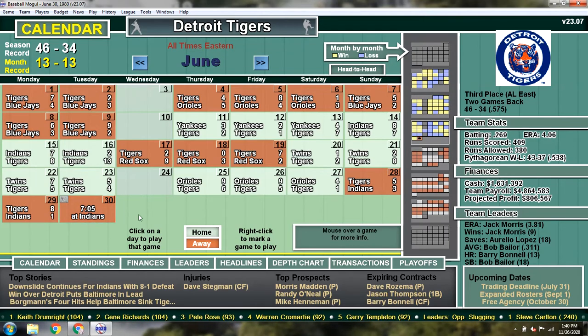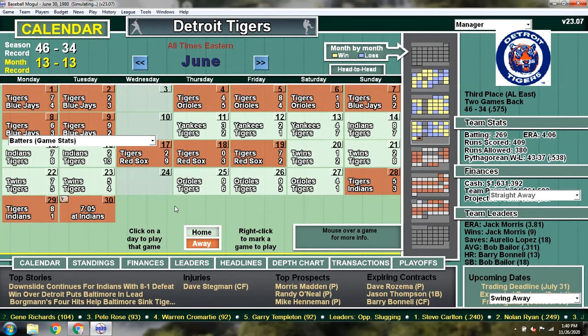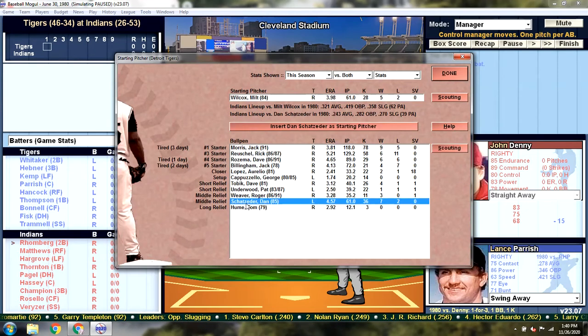Today will be the first start for Wilcox since his injury in May, and Dan Schatzeder had been the one that had been filling in for him primarily. Bob Stanley, who's now in the minors, had a couple starts in there as well, but he didn't fare so well. Schatzy got the job done, and now we've got Wilcox back. So, having said that, all of our bullpen is ready. If we need them, they are ready to go.